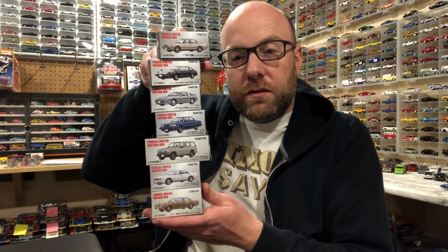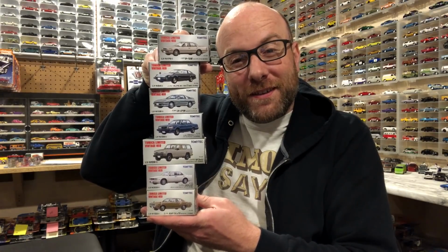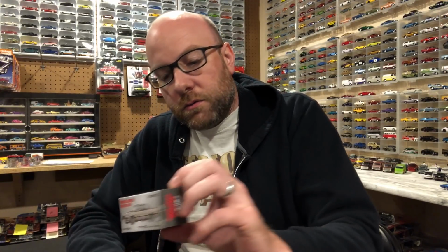And then I got some Tomica Limited Vintage. Smile for the thumbnail. All right, so some of these are pretty basic, and some of these are super cool. So we got a Toyota Mark II Grande. This looks boring in the package, but tell you what, I actually already took this thing out. It's actually really, really cool. So there's that one. That's LVN 179. Of course, we're going to look at these all out of the box in the second segment, so stay tuned for that.